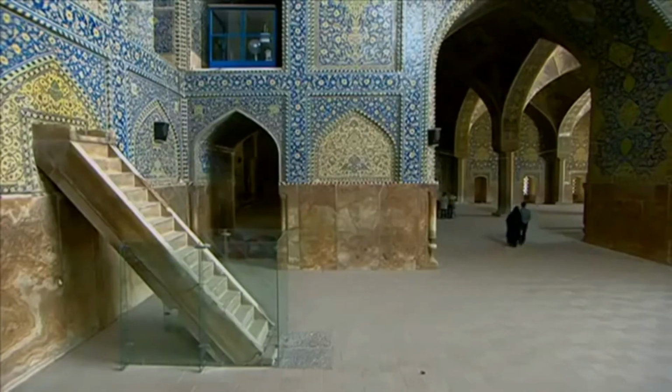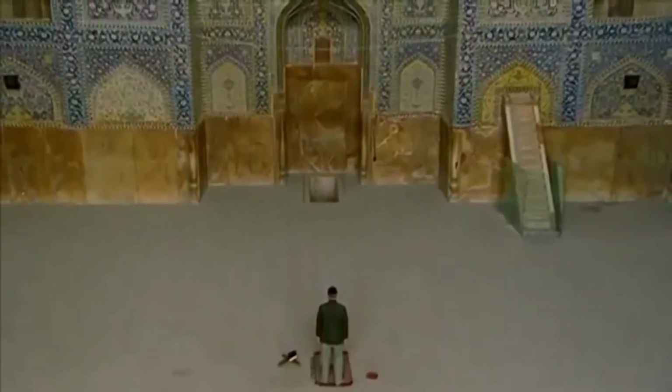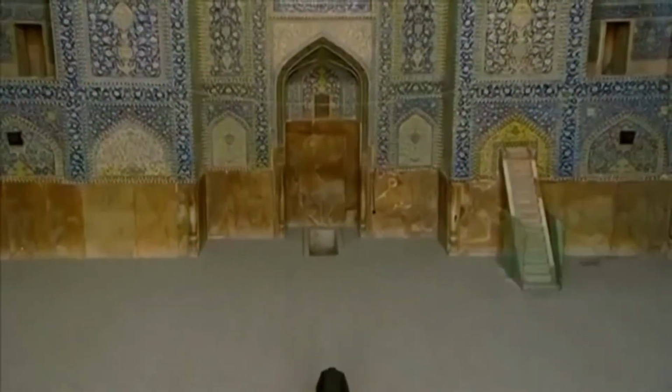The unique architectural feature of the mosque is its acoustic properties. Anyone speaking under the dome will be clearly heard by anyone inside. The variety of blue colors in interior and exterior tiled walls become the signature of the mosque.